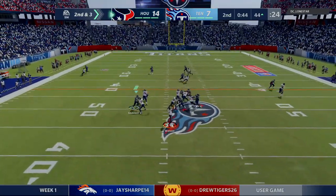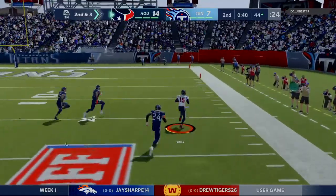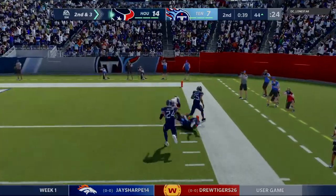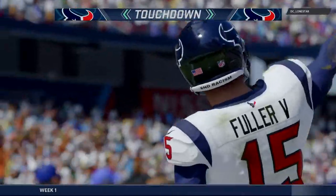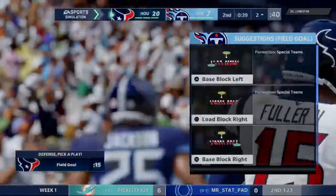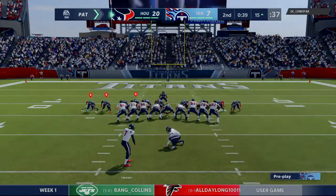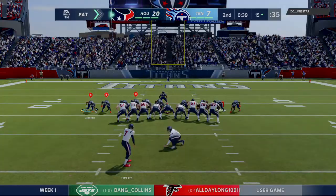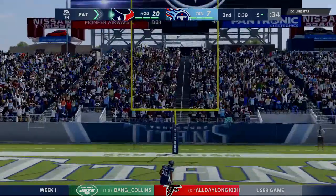From the 44, Watson. Fuller brings it in over the middle. 20. And he's in. Touchdown, Houston. Deshaun Watson with his 3rd touchdown pass of this first half. And the Texans push further out in front. And that's certainly an important score right there because they gave themselves a 2-score cushion heading towards halftime.